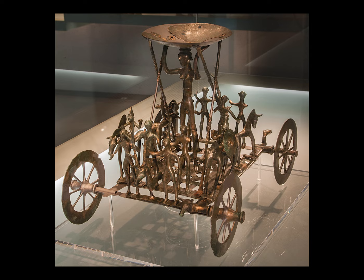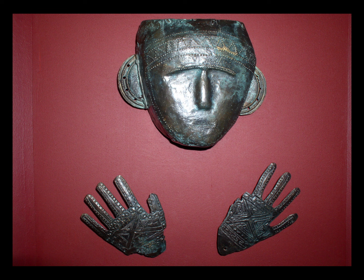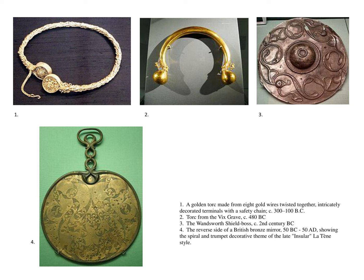In Großklein, just south of Graz in the Sulmtal, the most significant finds from the Hallstatt period, now this is early Iron Age, 800 to 450 BC, the most significant finds in the southeastern Alpine region were discovered, including a mask and hands made from bronze from a princely tomb. Back then, very few individuals had decorated objects at all.